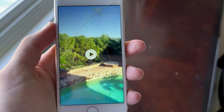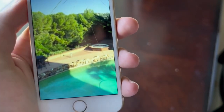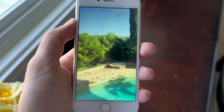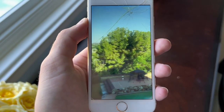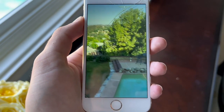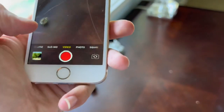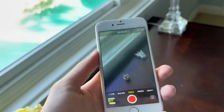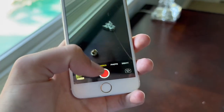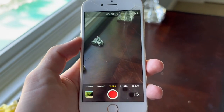Let's do a speaker and video test right here at 1080p 60 FPS. This is a 1080p 60 FPS video test on the iPhone 6s. Overall, colors do look really good with 1080p 60 FPS, and it is very smooth. However, HDR isn't great and detail is mediocre.